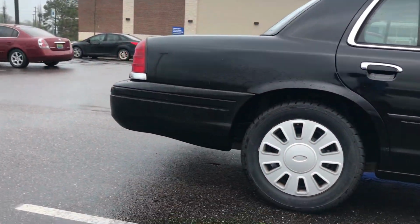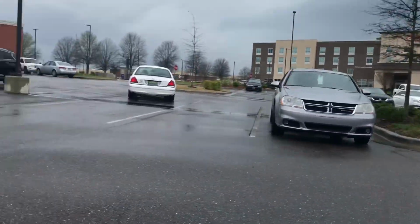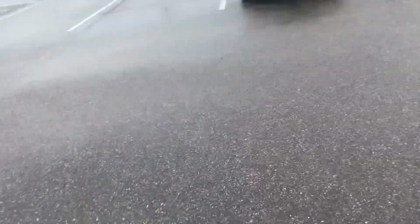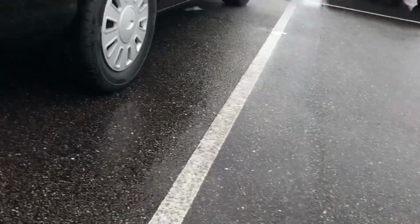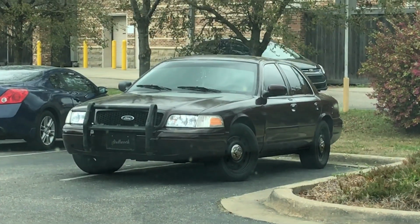Today we'll be talking about the Ford Crown Victoria. As you see, stopped at the store, man. I seen two other Crown Vics, so there go one. And then the black one is right here to the side of me. Maybe they were having a Crown Vic meet. Who knows? But this black one is pretty clean. So was the other one.